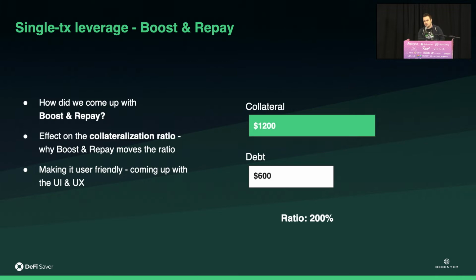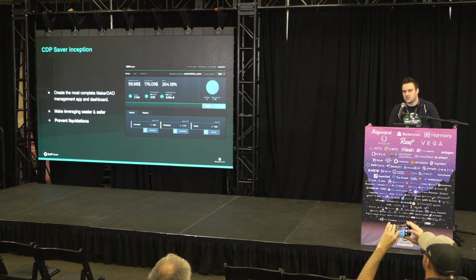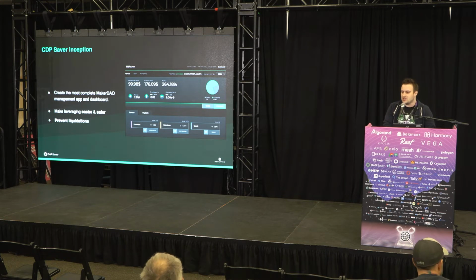Okay, so that's just so you understand the basic points. And now we can go back to Nenad's story. So we went back to the apartment. He saved himself from liquidation, which is amazing. But even better, he thought of an idea about CDP Saver at the time. So basic features for CDP Saver would be repay. That's the process I explained just a moment earlier. And boost, which is the other way around. So basically, you would take more DAI, buy ETH with it, and put it as collateral. So that's our two core features for the new product named CDP Saver. And we can do them in one transaction.